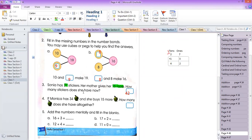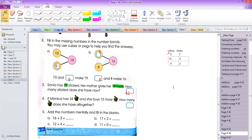Coming to the next question, question number 4. If Monica has 34 apples and she buys 15 more, how many does she have altogether? Again, guys, how many apples does she have? 34. And she buys how many more? 15 more. There is again "more". More refers to the question of addition. How many does she have altogether? Even "altogether" refers to addition. So what you will do here, you will do addition.